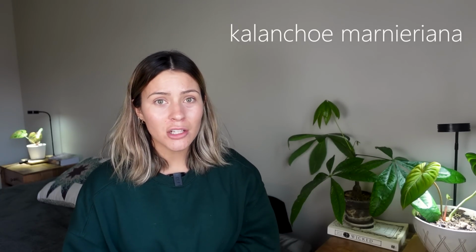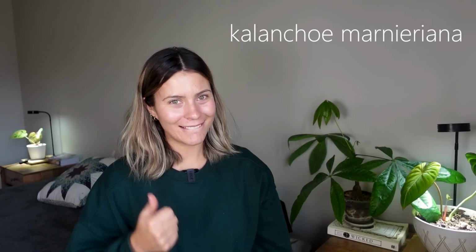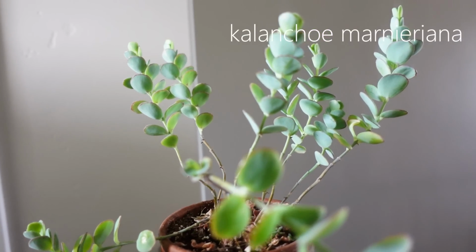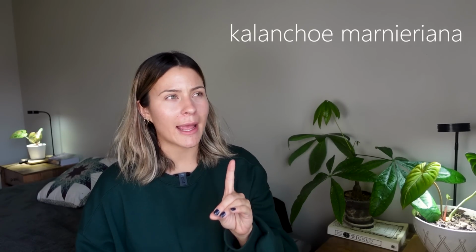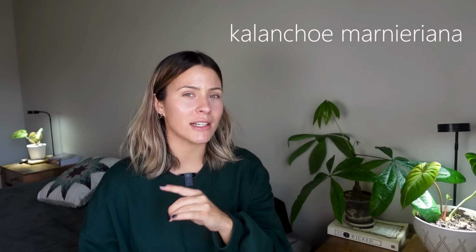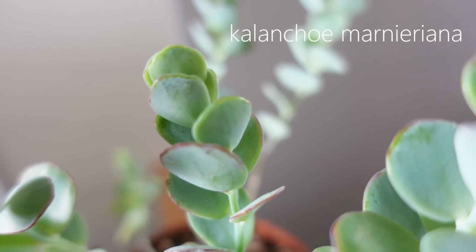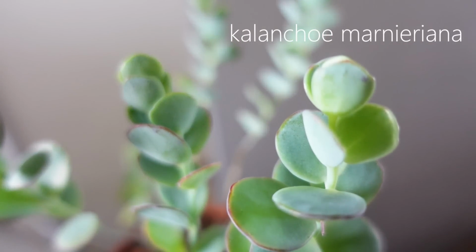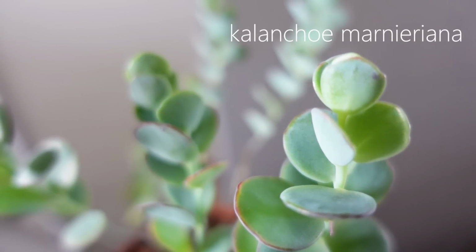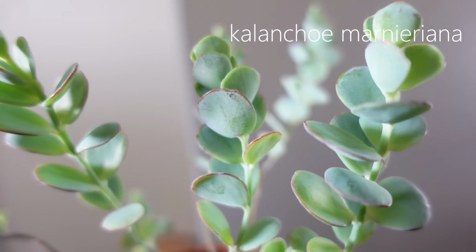Next up is a Kalanchoe marnieriana. Marnieriana. This is a plant that I've loved since my beginning plant days. There's just really nothing about this plant I don't like. Okay, well, wait, actually there is one thing I don't like. I'll get into that in a second, but it's not a huge deal. Anyway, I love the round leaves. I think it's so beautiful. The color of this is super minty, almost like blue, and it gets really beautiful hot pink or kind of purpley tips on the leaves, depending on what kind of light it gets.